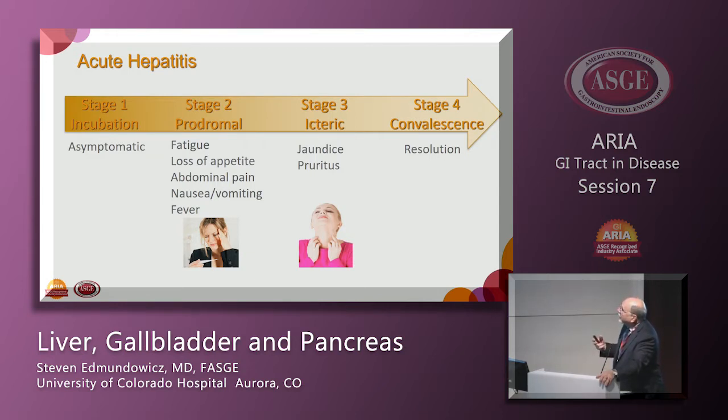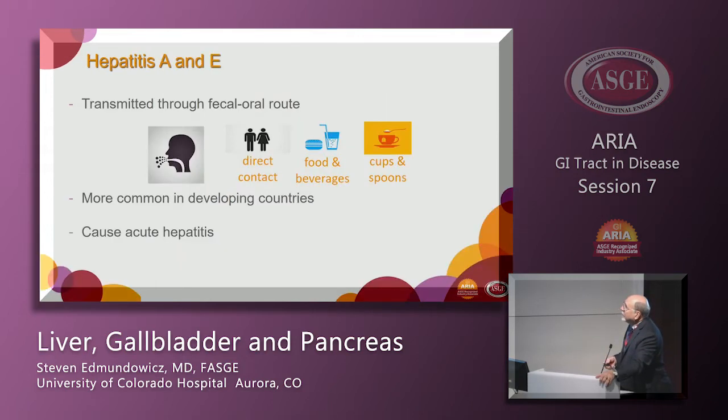And then typically for acute hepatitis A and B, there'll be resolution of that and the patients will do well. In some forms of virus, particularly C, that convalescent phase occurs, but you don't really get resolution of the virus. It stays active in your system until you treat it.